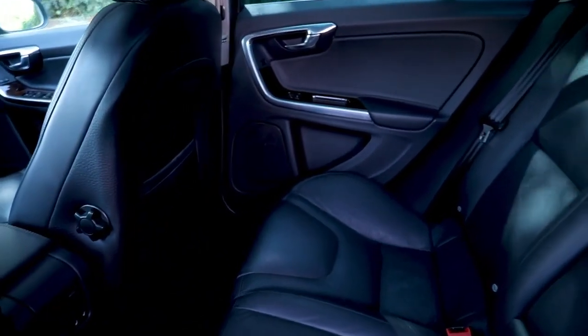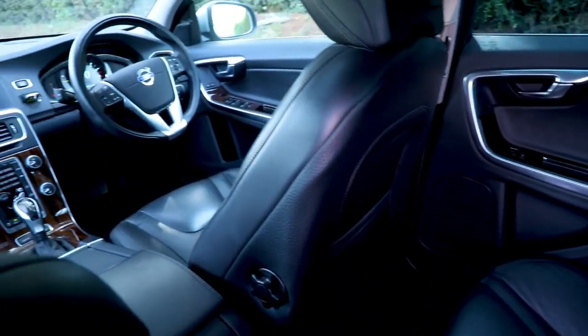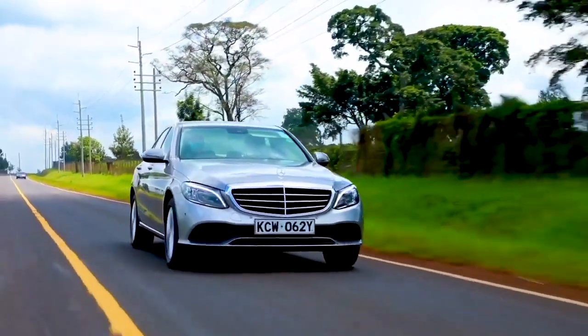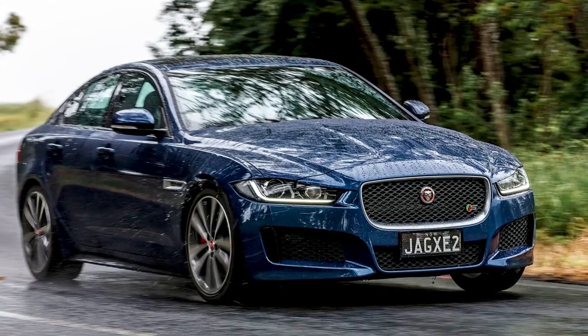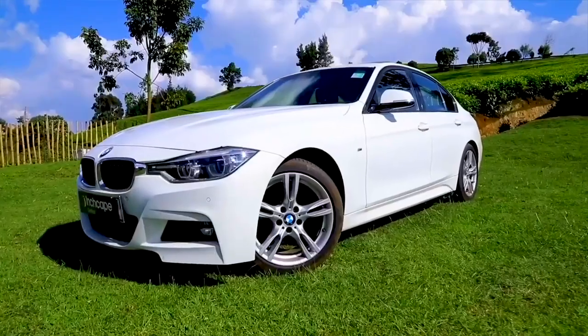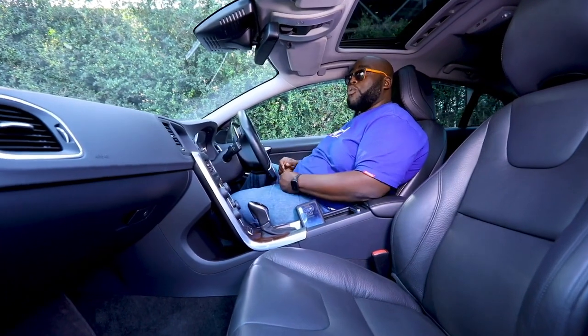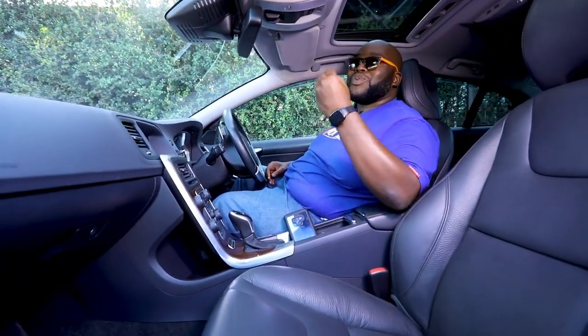Now, as you know, this particular S60 plays in the premium entry-level category with vehicles such as the Mercedes C-Class, Audi A4, Jaguar XE, and of course the BMW 3 Series. So what makes it different from the rest of the Germans and the British? Well, it's a Swedish design, the Swedish touch.